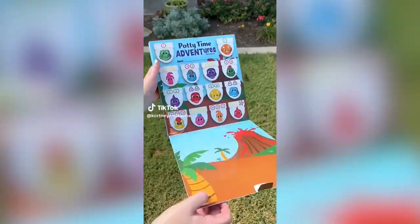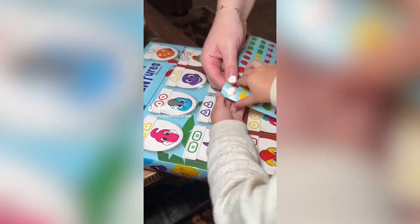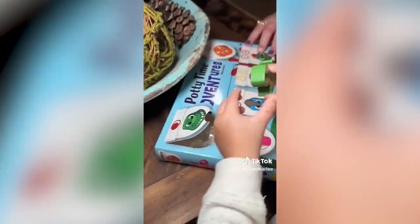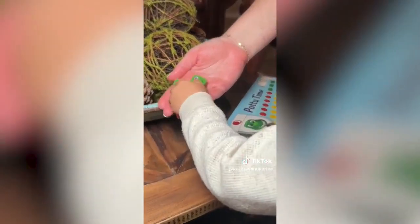Amazon must-have for your kiddos, this Potty Time Adventures Advent Calendar is perfect for when you are trying to potty train them. This will help your toddler to ditch the diapers and put on training pants. Behind each door is a cute little dinosaur.